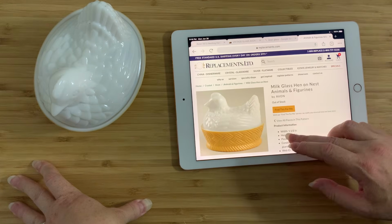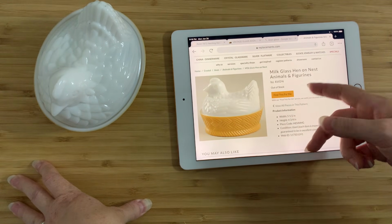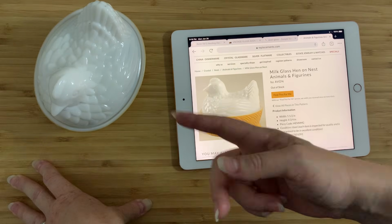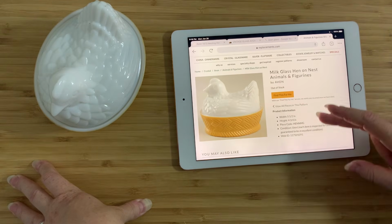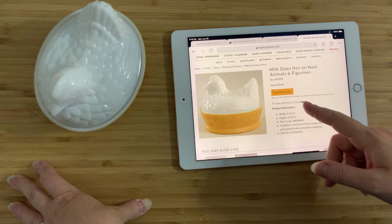So the first thing that we know is that animals and figurines was something that Avon did definitely do. And you can see here the width is 5.5 inches, height is 4 3/4, so obviously I was eyeballing it wrong. They did have a series of animals and figurines, and one of them was the milk glass hen and the nest, but there's no further information here on replacements.com. Not good for us, unfortunately.